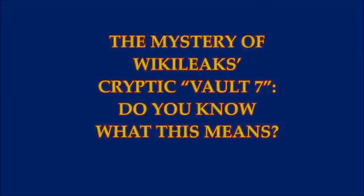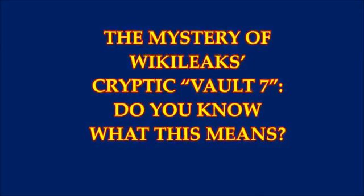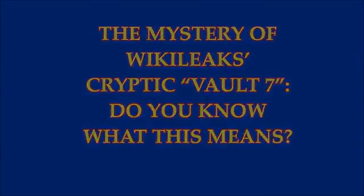The mystery of WikiLeaks' cryptic Vault 7. Do you know what this means?